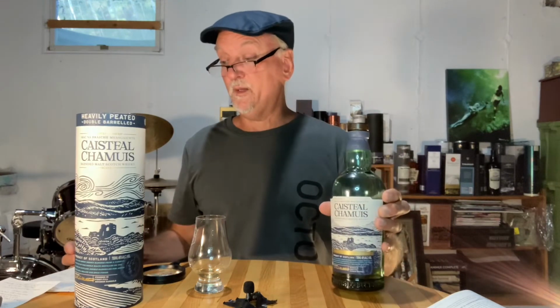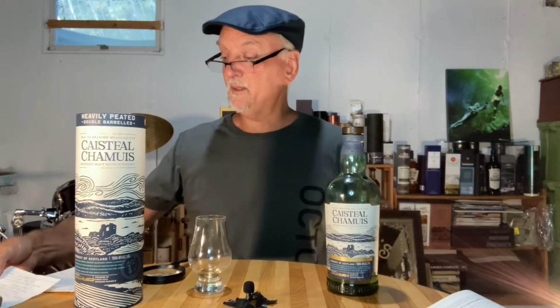Then the final aging finish in smaller 200 liter fresh bourbon barrels. Okay, that is a lot to take in and to comprehend. And all over this packaging and labeling, finished in first fill bourbon barrels, and they call this heavily peated, double barreled. So it's gone through quite a lot.